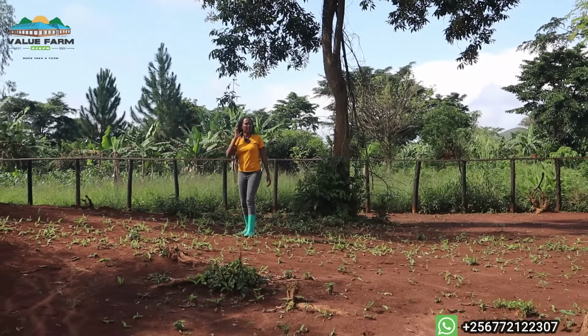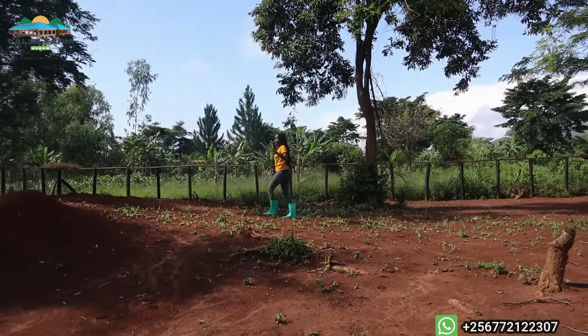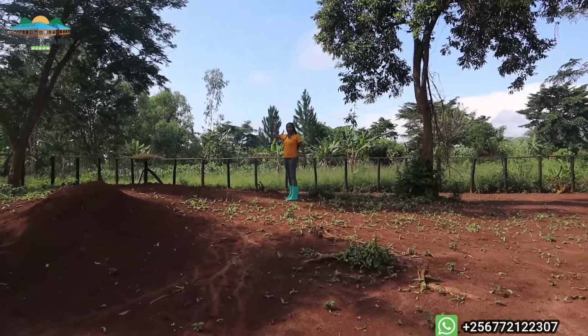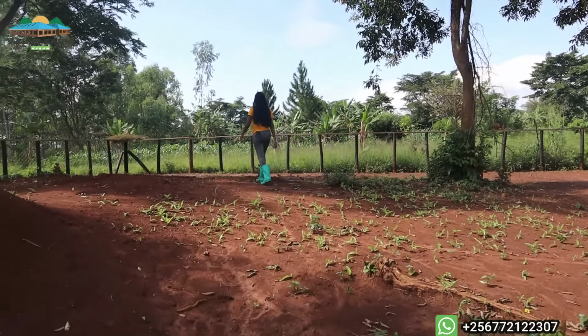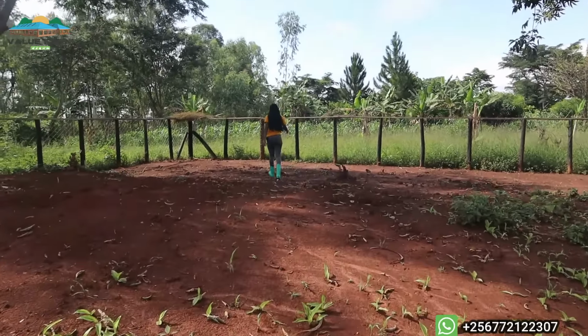I wanted to show you guys something. Some of those people have been asking about the things that we use for sweeping around the compound. We utilize everything that we have here, like the grass, the sweeping brooms. Yeah, they're called the sweeping brooms right here that we cut. Let me show you guys.